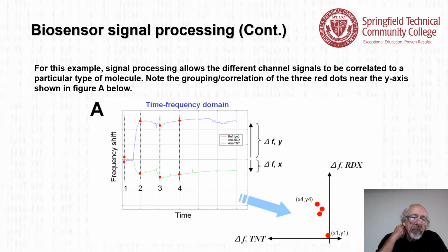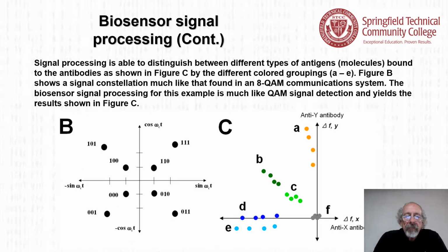So, what do we do with this? Well, for this example, signal processing allows the different channel signals to be correlated to a particular type of molecule. Note the grouping correlation of the 3 red dots near the y-axis shown in the figure below. After the signal processing, we have clusters of dots which pertain to different types of molecules. So signal processing is able to distinguish between different types of antigens or molecules bound to the antibodies, as shown in figure C by the different colored groupings, groupings A through E.